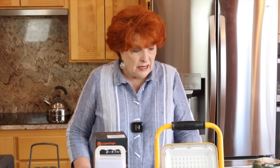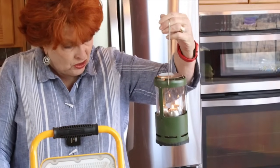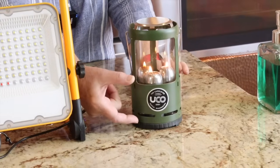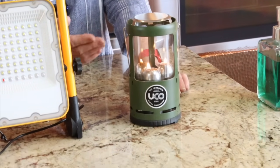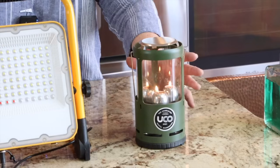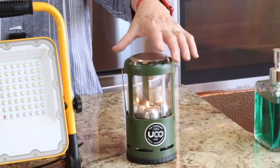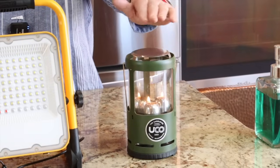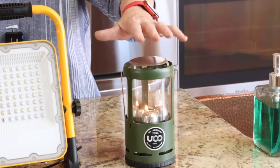Now, this little lantern, which we presented 2 years ago, is called a UCO candelier, and it has 3 candles in it that are this tall. This is spring-loaded, so the candles are pushed up constantly. Now, this is not a bad deal because the flame is not exactly an open flame. It's partially covered, although it's open, but even that opening is protected by this upper construction right here. Now, this gives off a little bit of light, and it is the only one of the ones I'm going to show you today that gives off any heat. It's not a lot of heat.